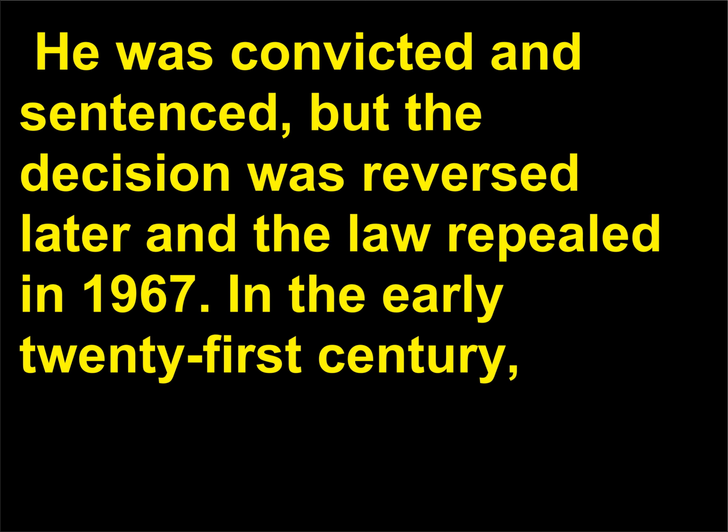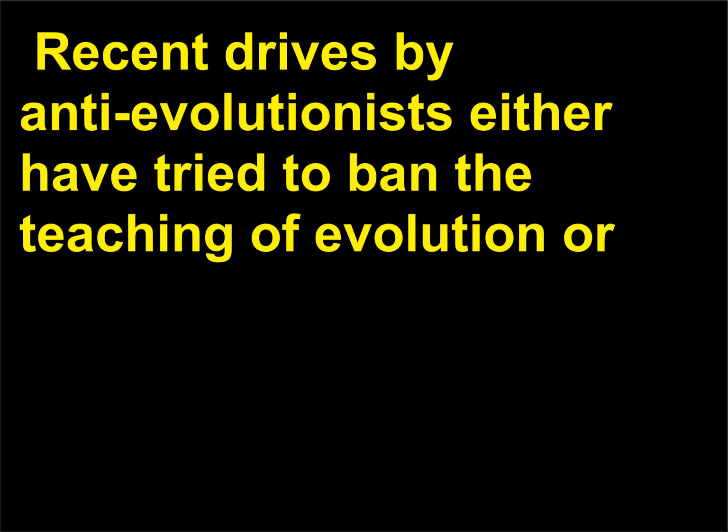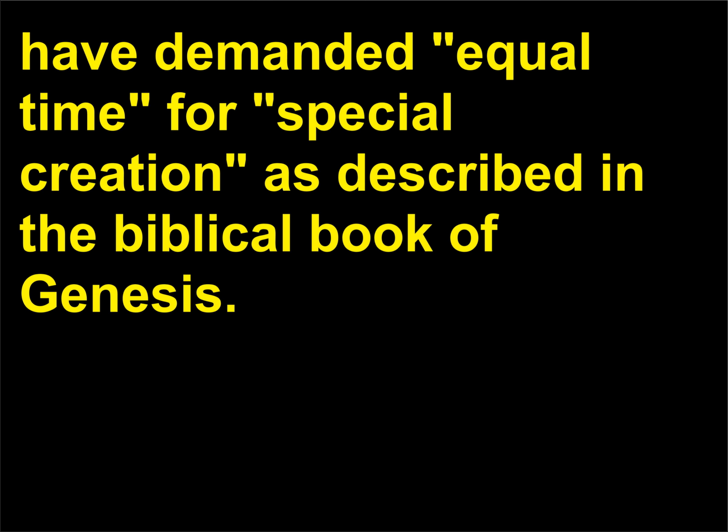In the early 21st century, pressure against school boards still affects the teaching of evolution. Recent drives by anti-evolutionists either have tried to ban the teaching of evolution or have demanded equal time for special creation as described in the biblical book of Genesis.